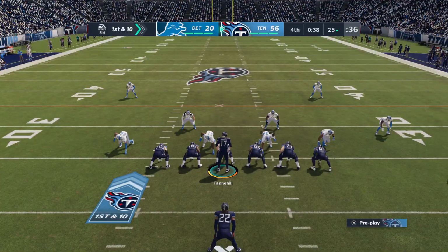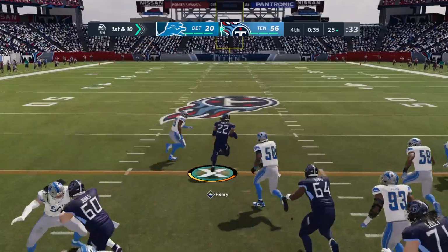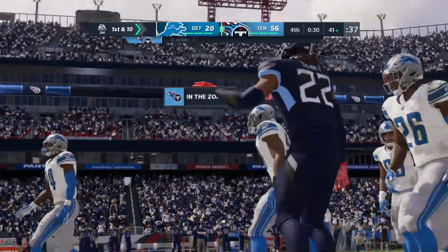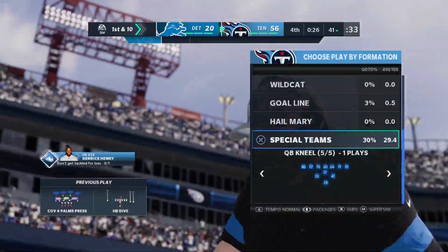Tennessee offense about set and ready to go. And three timeouts remaining here defensively, but really not much reason to use them at this point as this one is all but over. If they use the timeouts here, it's strictly for show. We've got a play in the catch. 16 yards right off the bat with a first down.